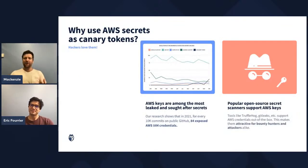But one of the components this is built on is AWS. At the moment, there are AWS Canary tokens. Why AWS? Why have we started with that? Obviously, we've released this tool early. There are more iterations to come, and we're going to do some demos of it. But why start with AWS?